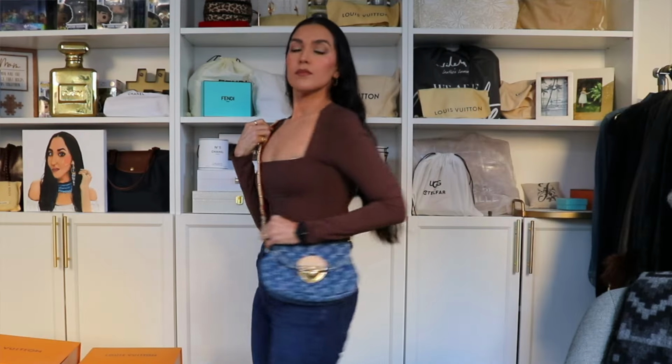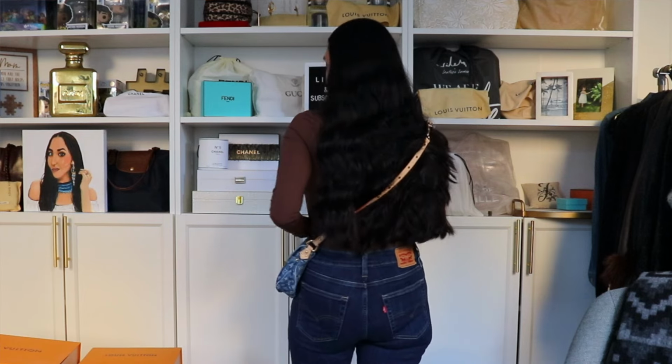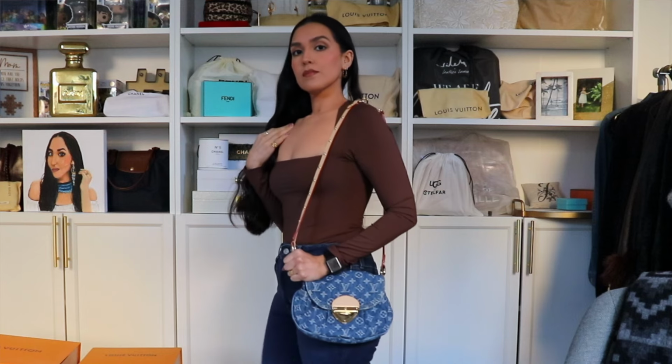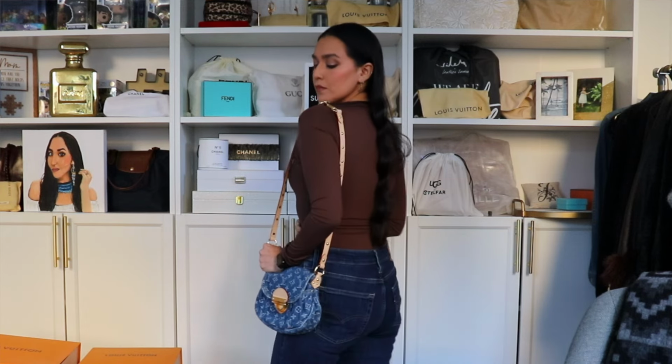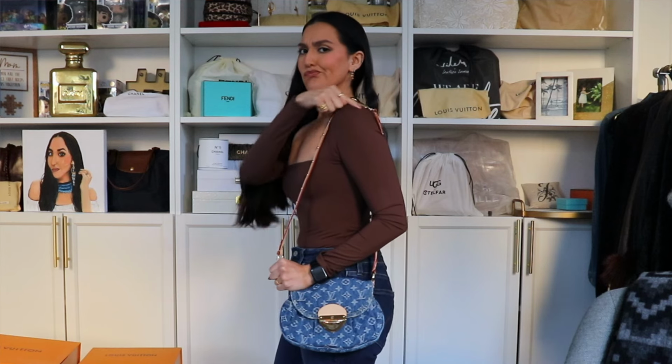Now, the Sunset bag retails for $2,970, and that's without tax. I'm in New York City, so I pay taxes on my purchases. One of the big differences between this bag and the older version is that it comes with an additional strap so that you can make it a crossbody bag or wear it over the shoulder and have it sit around your hip. In my unboxing of this bag and review, I was honest, and I'm going to continue to be honest. I do not like the look of that additional strap when it's put on this bag.